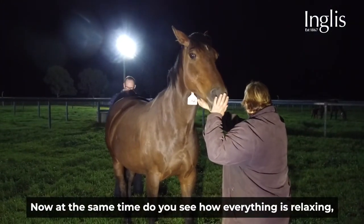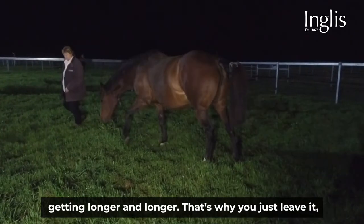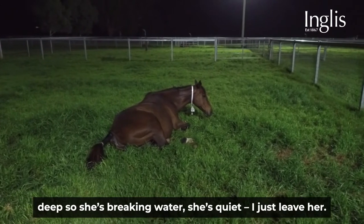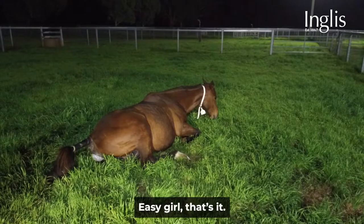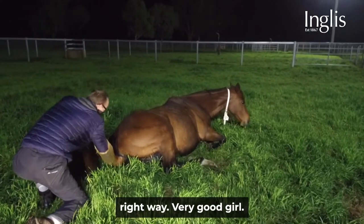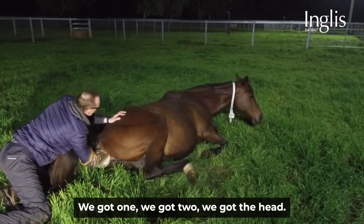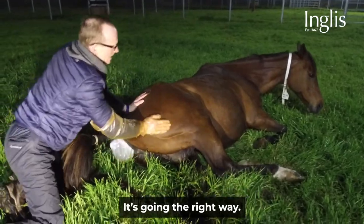And now at the same time, you see how everything is relaxing. You see that the vulva is getting bigger. The cut is getting longer and longer. That's why you just leave it. I will go and check now for a presentation, but it will be a little bit too deep. So she's breaking water, she's quiet. I just leave her. Easy girl, that's it. I said, we're just gonna check that it's coming the right way. That's it, you're a good girl. We've got one, we've got two, and we've got the head. Yeah, everything is coming. It's going the right way.